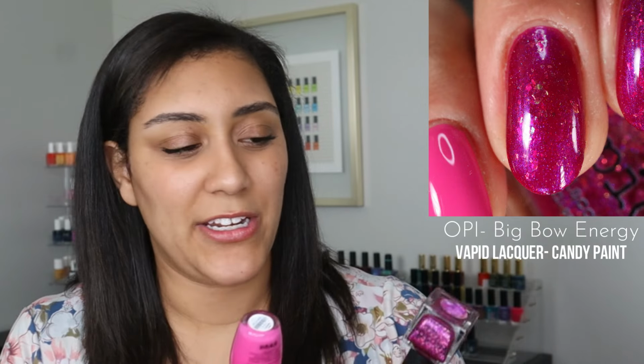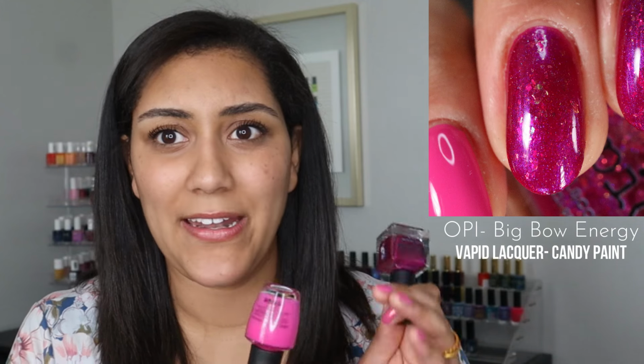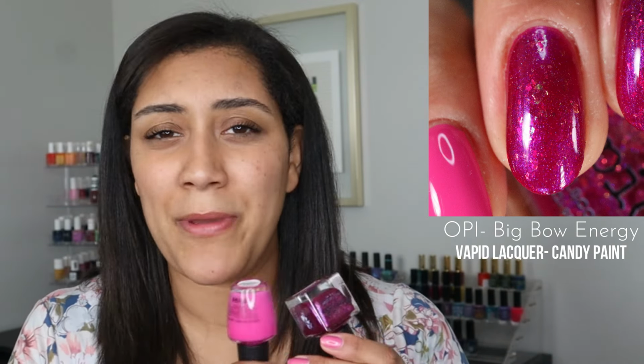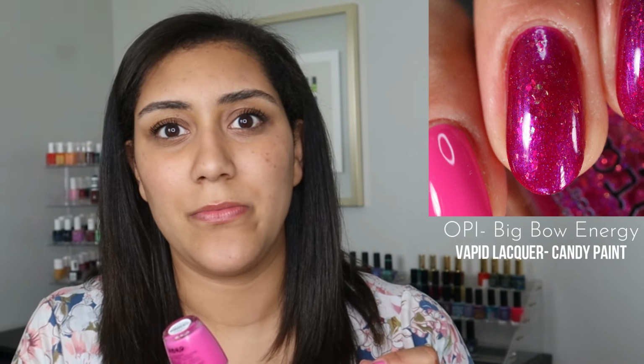I just felt like this manicure was missing something. I thought that the iridescent flakes in the Vapid, some of them are kind of this OPI shade of pink, would complement each other a little bit better than they did, but it just felt a little bit random. So I liked this mani, didn't love it, but it was cute.